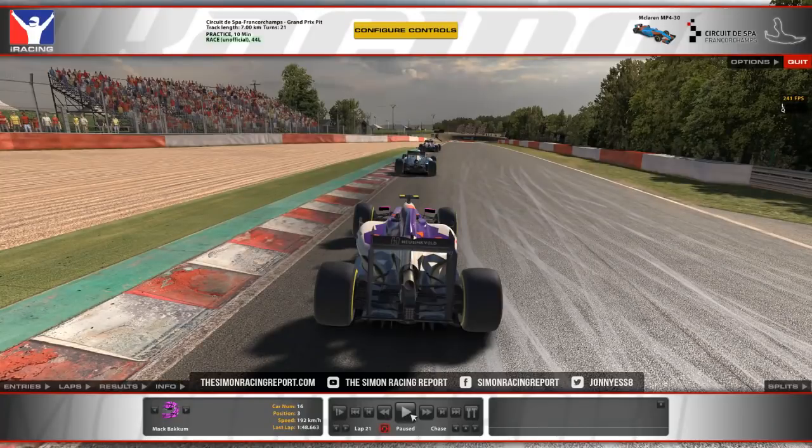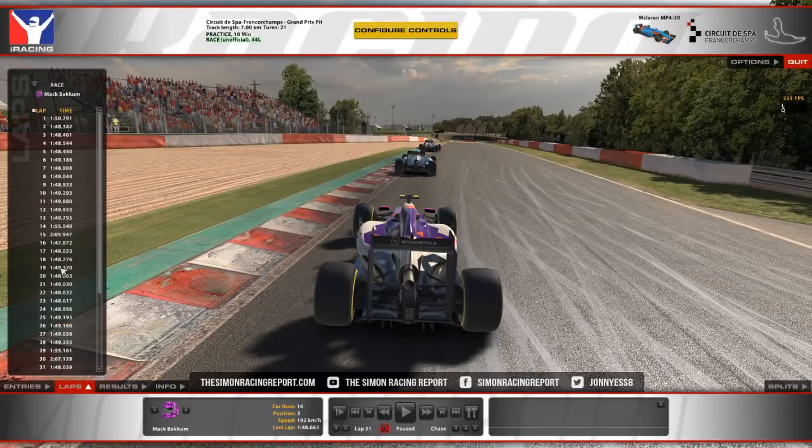And I like what Mack's doing here. Whenever I face a driver in your situation who you haven't pitted yet, and Mack, what lap is this? 21. So Mack's tires are 14 laps fresher than yours. No, wait a second. 14 laps fresher than yours? Something like that, yeah. I probably pitted lap 14. Okay, so he's pitted on lap 14, you haven't pitted yet.